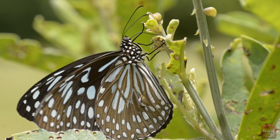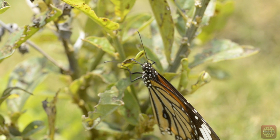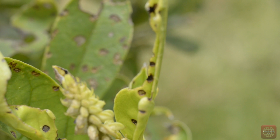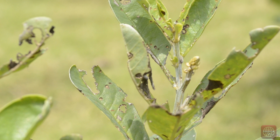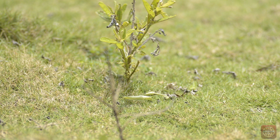For example, the blue tiger and the striped tiger get attracted to the plant containing ferrodiazine, which is then passed to the female butterfly while mating. These butterflies feed on the plants voraciously, to the extent of resulting in tiny holes on the leaves. After a certain period of time, the plant slowly dries up and dies.